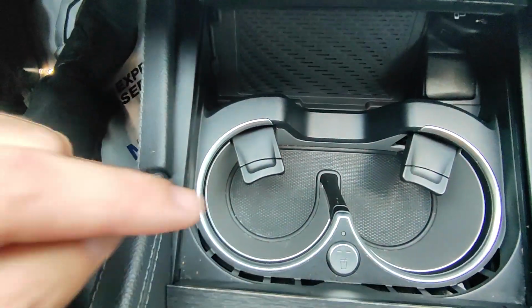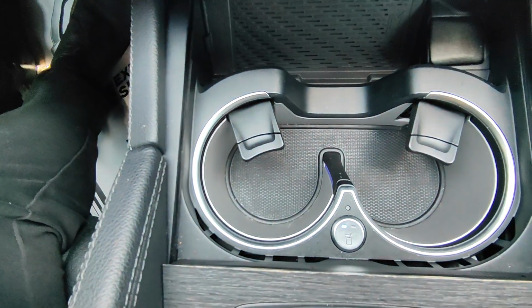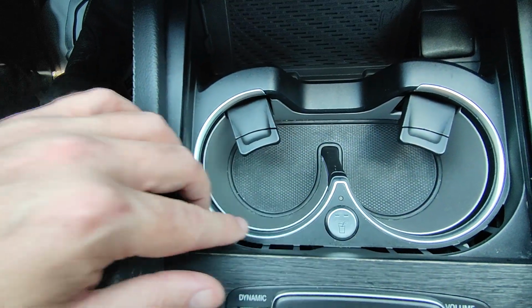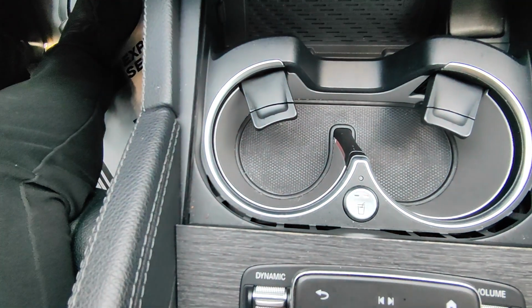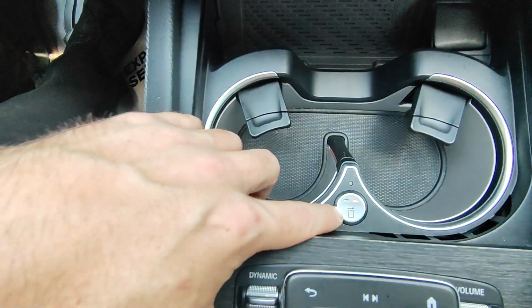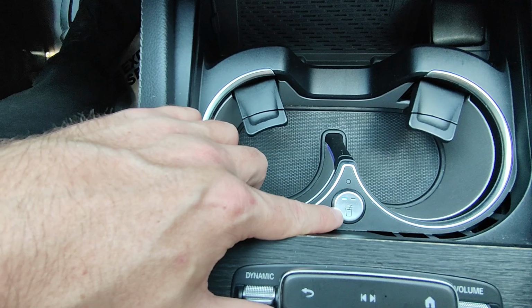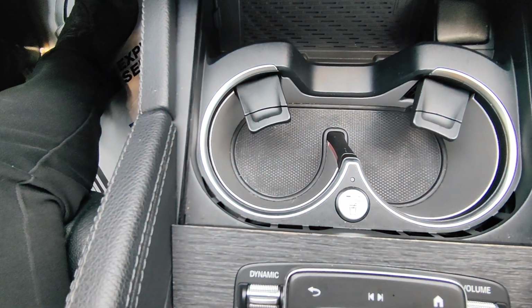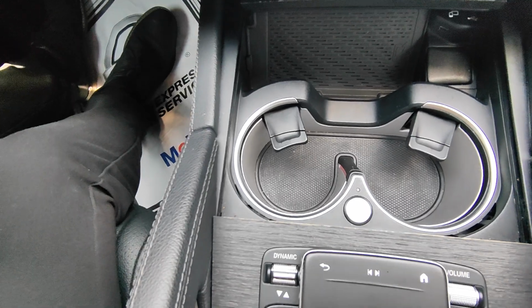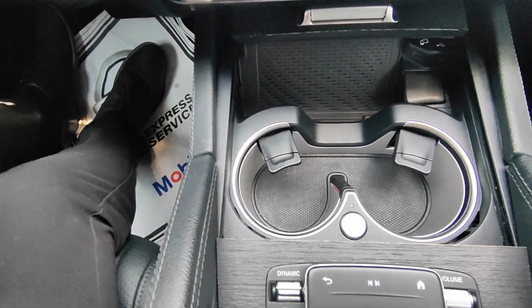And you do have the cup holders, and this is actually super cool. I'm fairly certain that this is either a cup warmer, so it's to actually warm up the cup or cool it down. If you press it once, it's to cool your cup. Press it twice, and then that goes to heating your cup that's in there, which is fantastic. I've never seen something like that before, so that's really, really cool.